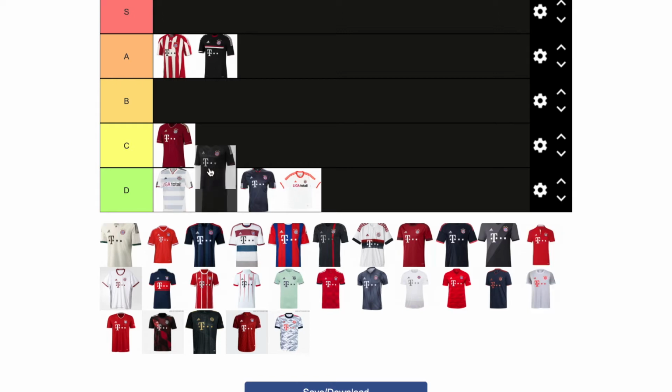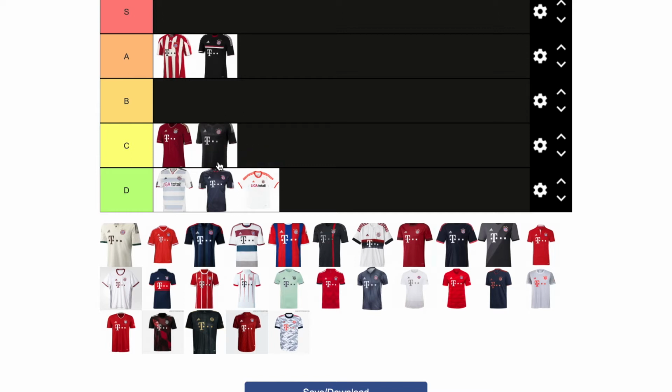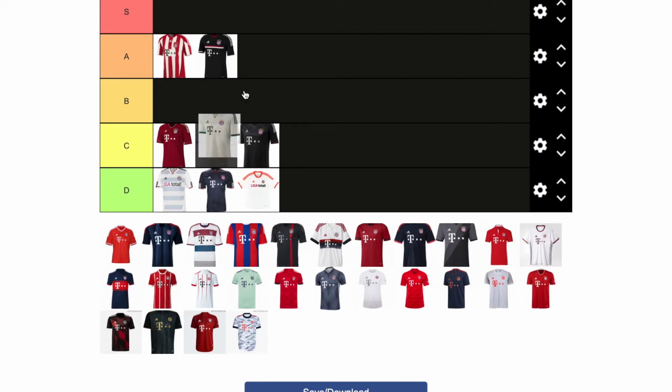This next one, I'm probably going to put in C or D. It reminds me a bit of a black 2006 World Cup jersey for Germany, but I wasn't crazy about that one. I'm probably going to put this one in C. Might move that one later. And the next one, I'm going to put this one in B. I like this one, the white and the green. I think the green patch is there. I'm going to throw this in A.